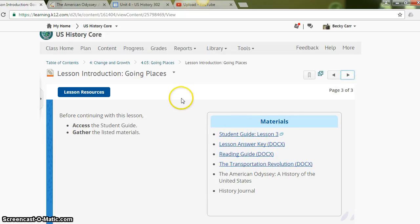Okay, don't forget to grab your reading guide and lesson answer key, and you also see there's another document, the Transportation Revolution, and let's get started.